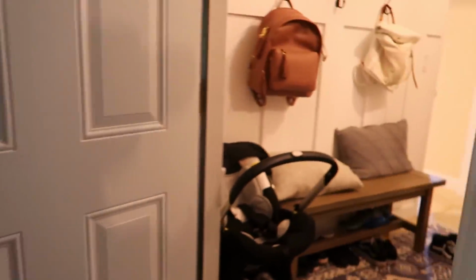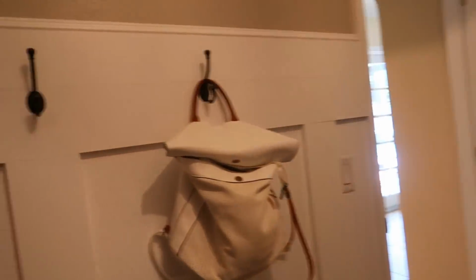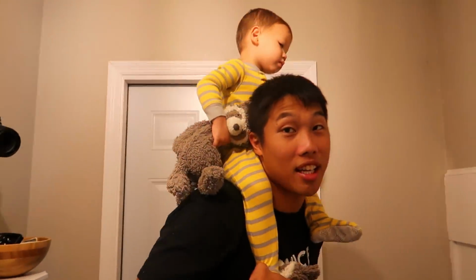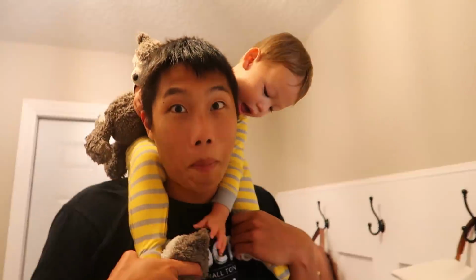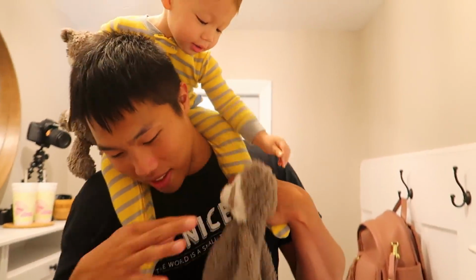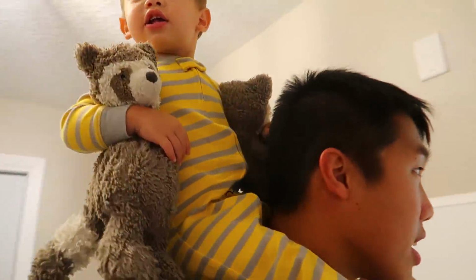What the heck? Ooh, and then you walk into this amazing new mudroom. Yeah, so cool. Like mother, like daughter. Yes, exactly. I hope our daughter isn't like that. Like Landon, super extra with the two raccoonies he has to have. Oh no. Get him. Where's Jackson? He's over here.